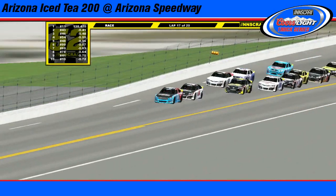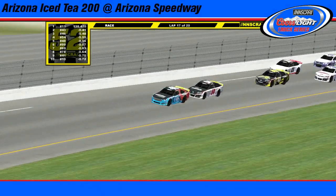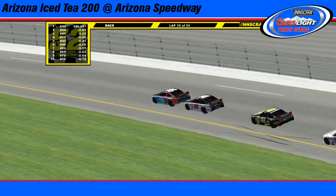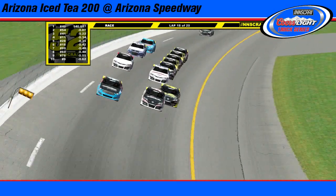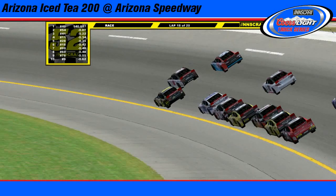Laps ticking away very quickly here. Fortunately, we got out of that sticky situation, and there will be 3 laps to go as Patrick Smith hits the line. Jake Smith 2nd. Here comes Griffin Lynn, thinking about 3 wide in turn 1. There might have been some contact right there between the 41 and the 54.